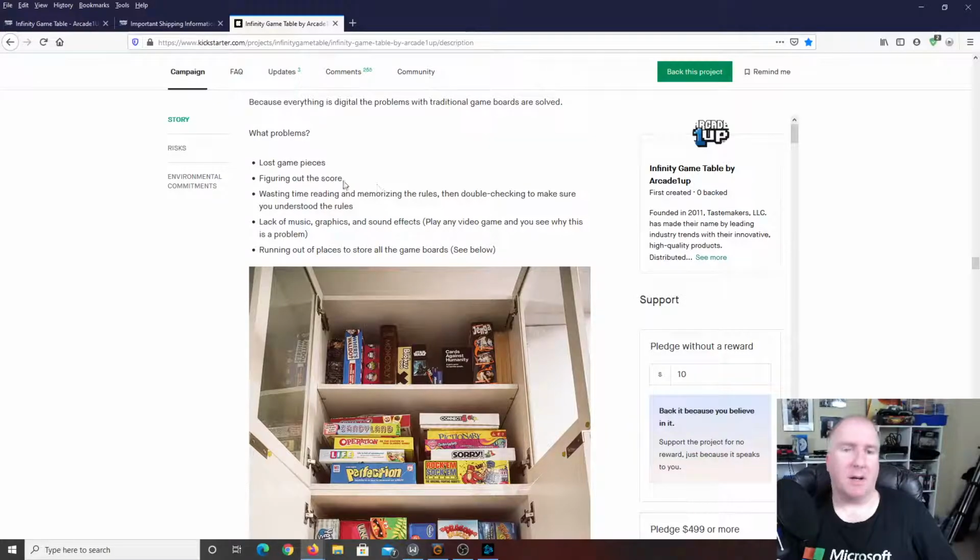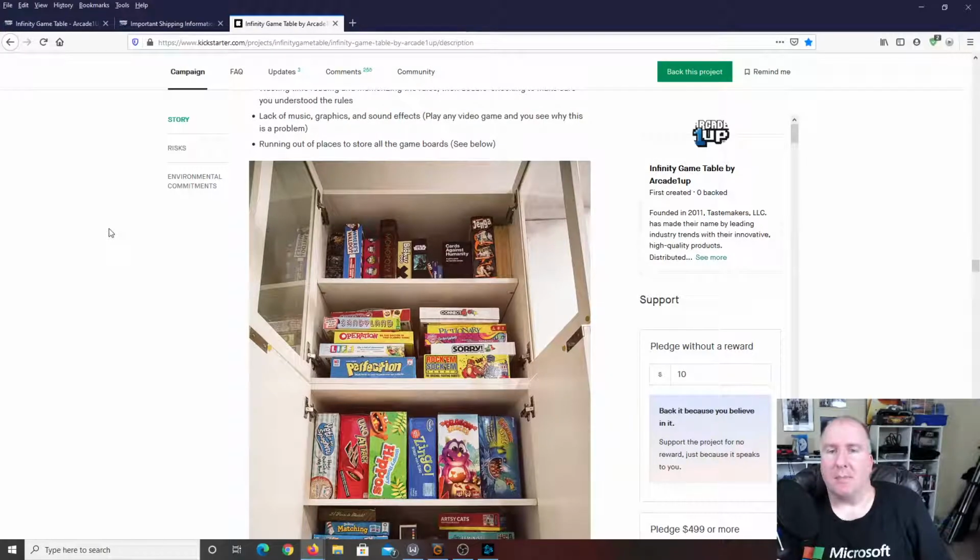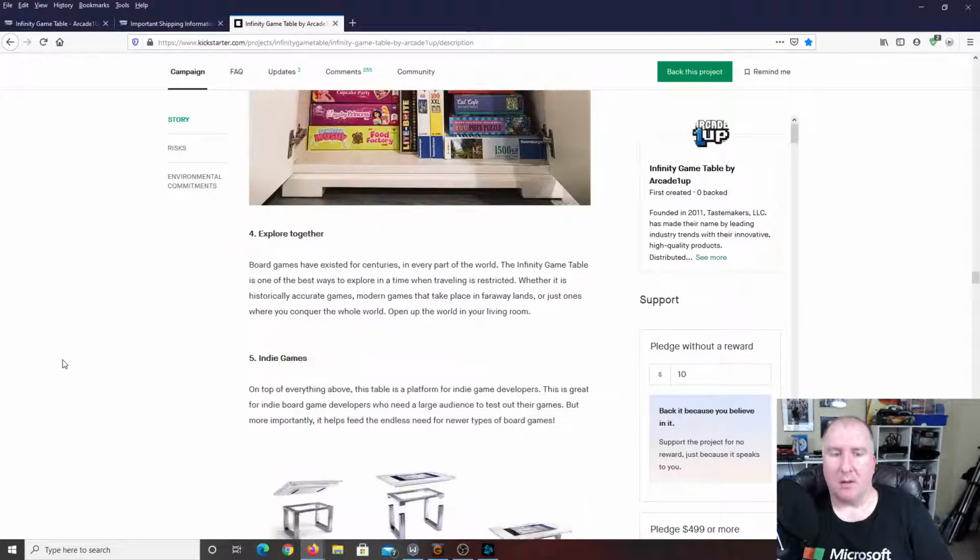Lost game pieces, figuring out the score. Lost puzzle pieces, my God. Wasting time reading and memorizing the rules, then double checking to make sure you understood the rules. Lack of music, graphics, and sound effects. Play any video game, you'll see why this is a problem. Would you want to play a video game with no music and no sound? It really is not very fun if you do that. Running out of places to store all the game boards, as I just mentioned. You don't have to have a giant cupboard just to put these games there.